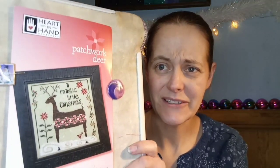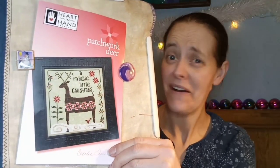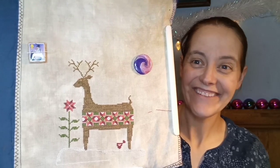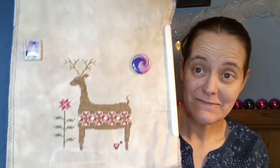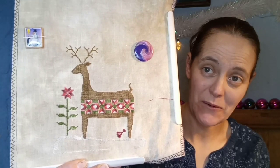This is what you get here. I have done quite a bit of work on my little patchwork deer. Are you ready? I have a finished deer. There he is. He's missing his eyeball and the white of his tail, but other than that, there he is. There's my little deer. He doesn't look like a tabletop anymore.